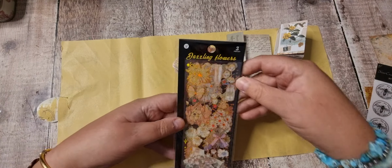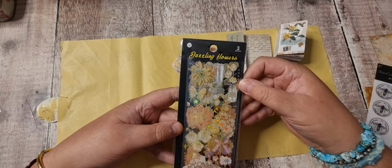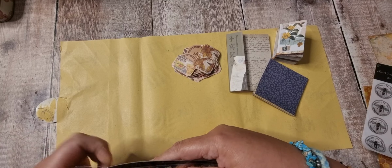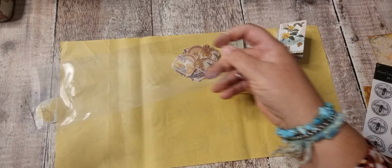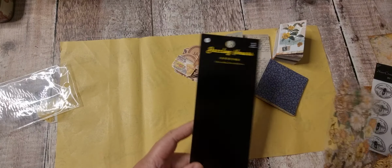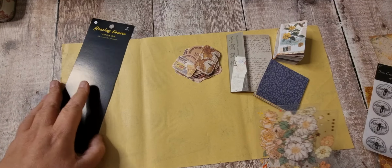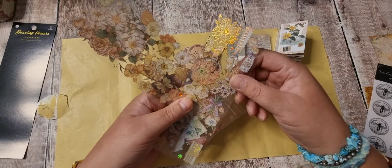And then what are these? Dazzling flowers. Wow, these look pretty. And I think it says there's 3 sheets of them. So I will keep that and put that in my trash thing. Make a nice jumbo tag.